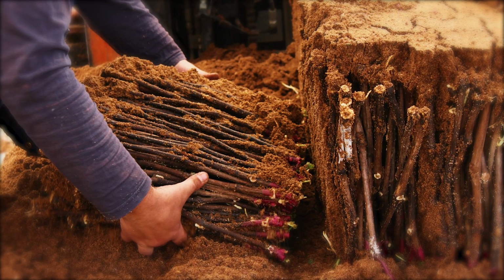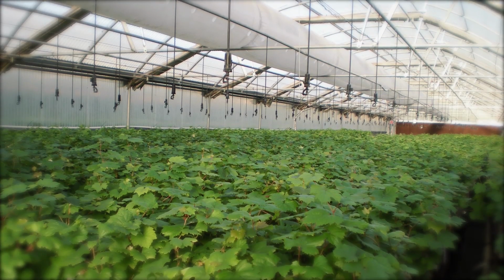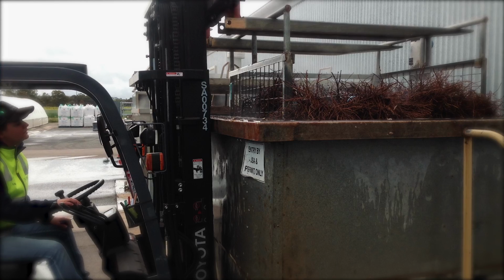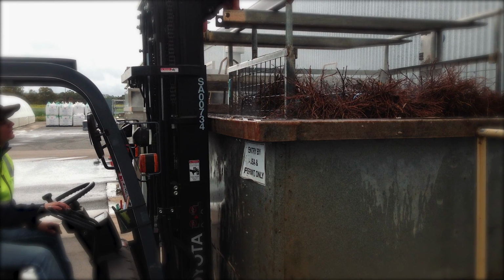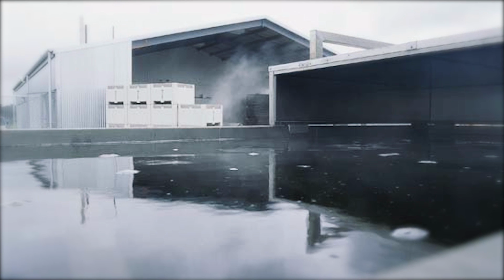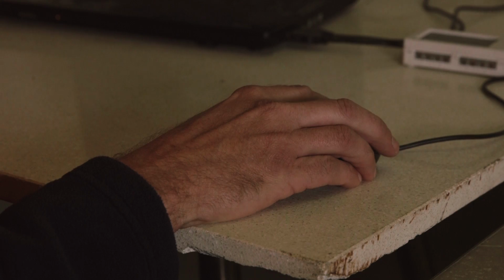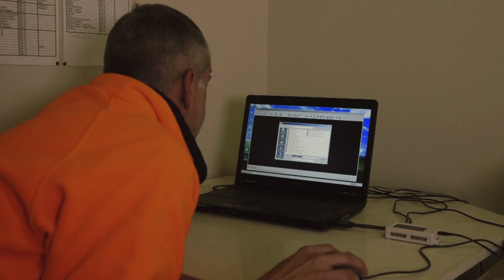Buy only high-quality material of known origin and health status from an accredited nursery or vine improvement organisation. The nursery should always provide evidence of the hot water procedure used. Require that all material be hot water treated before leaving the nursery. And clearly record the source and other details of the material planted on the vineyard.